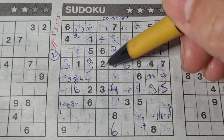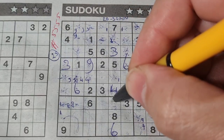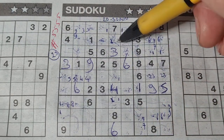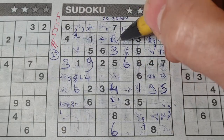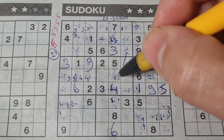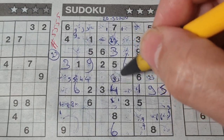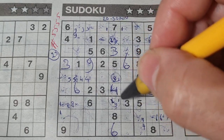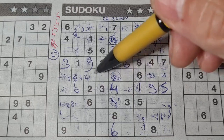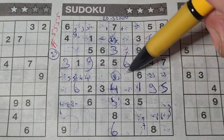The 2 is missing. I cannot place the 2 here. We have a 2 in this big square. So the 2 could be here, could be there. And the 9 is missing. 9 could be everywhere. 2, 9. 9 and a 1. And 2, 9, 1. Okay. Well, 9, 1. So 1 is missing.